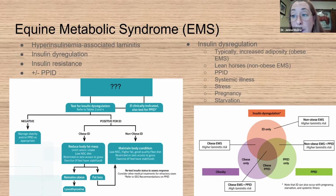The most common ways it presents, though, are obese, chronically laminitic horses. So again, when we're talking about how we are going to diagnose these horses, what we are going to do for that, it's a little bit complicated. And so it's one of those things where, again, have a good conversation with your vet, talk with them about why they are recommending certain tests, what you're hoping to get in and out of that.